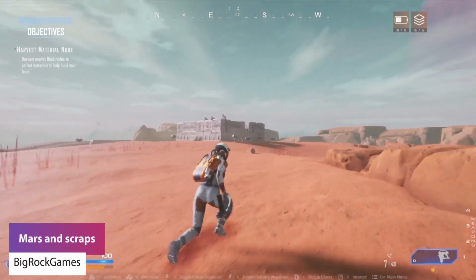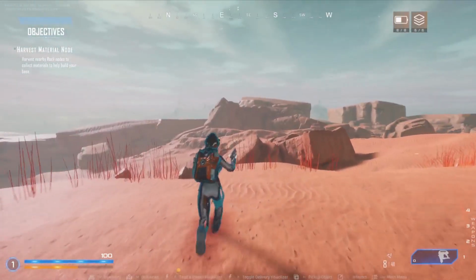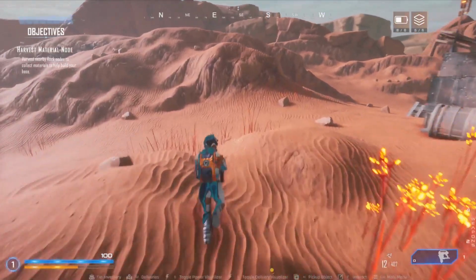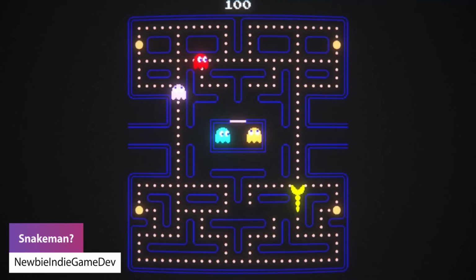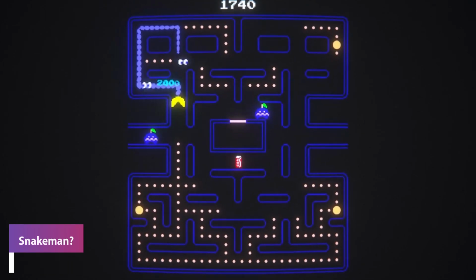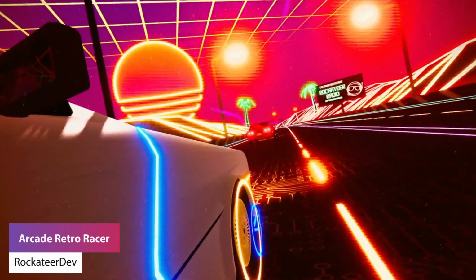Big Rock Games is exploring Mars for a scrap of anything. NewbieldieGameDev has got Pac-Man and Snake rolled into one. What name could this have? Rockateerder has got their arcade retro racer.